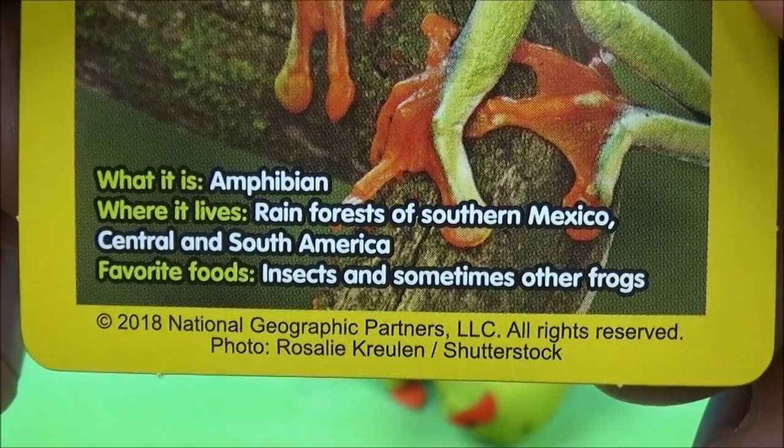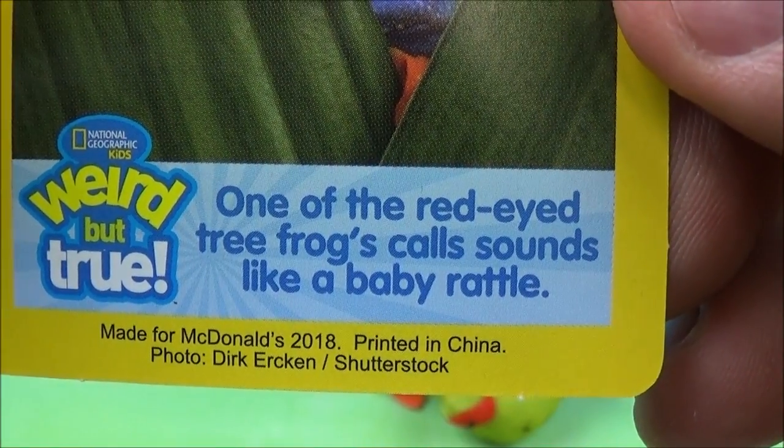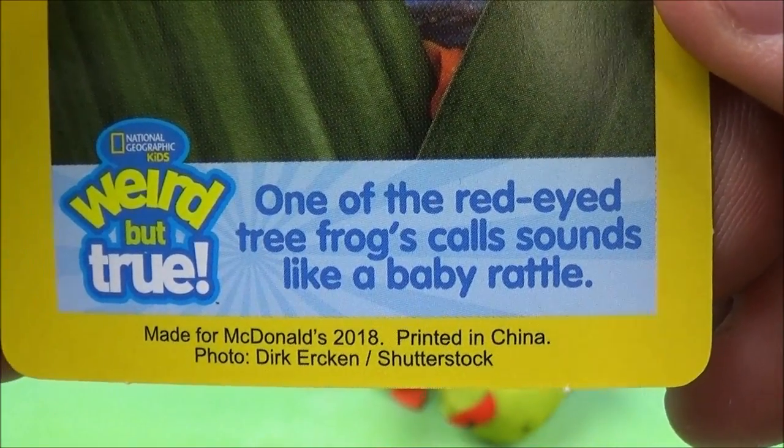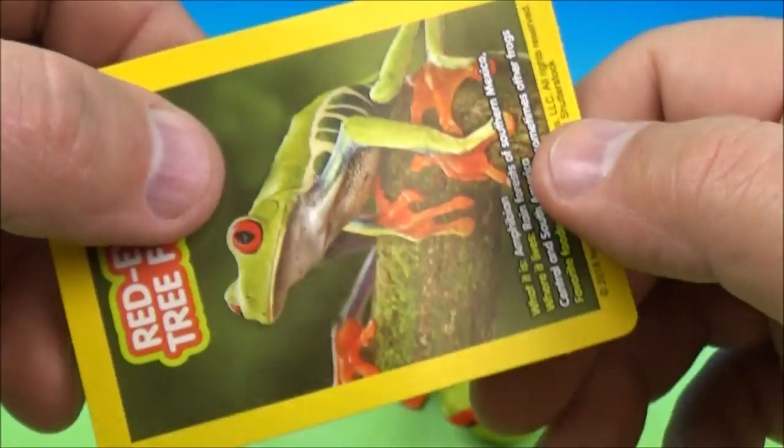Favorite foods: insects, and sometimes other frogs. On the back, let's see, weird but true. One of the red-eyed tree frog's calls sounds like a baby rattle. You know, a baby rattle? That would sound awesome. I'm going to have to look that up.